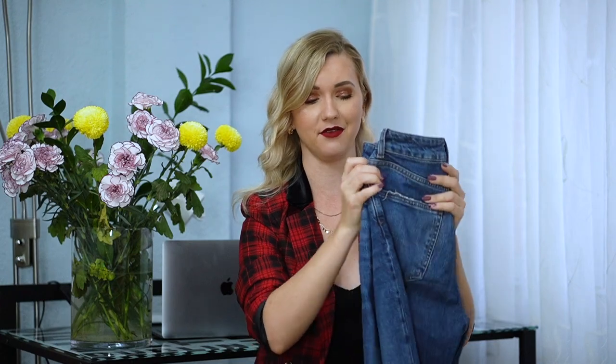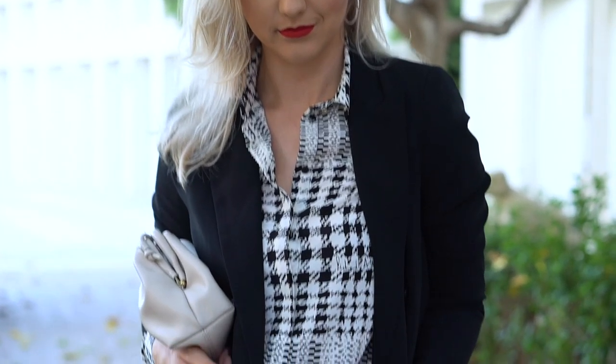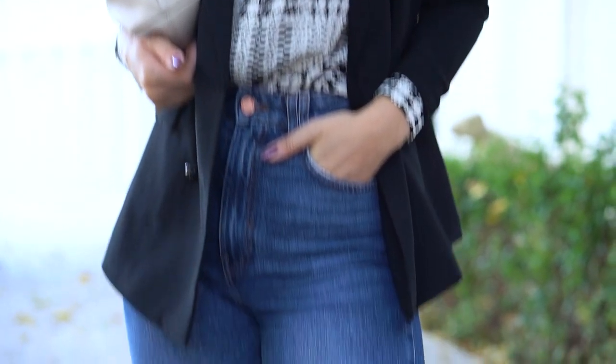So I started my outfit with my favorite pair of jeans, super high-waisted bootcut jeans from Zara. You know, this is my favorite pair of jeans. And then on top I added a simple blouse in black and white, a little printed blouse, and then a black blazer. This one is from H&M, and the blouse is also from H&M. Apparently it's a really simple look, but it's a safe look, and all the pieces together look great.